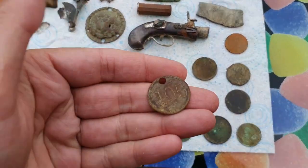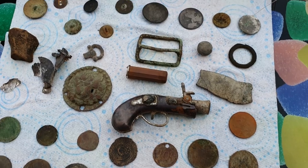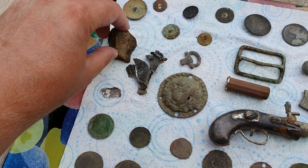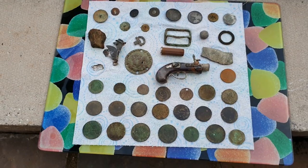Don't know what that was. 105 something or other. And we got the hand cannon. Quite like that. Silver scrap, don't know what it's from. Medieval pot leg, load of buttons, buckle, lead shot. Yep, I've enjoyed using Equinox today. It's been a blast. See you on the next.